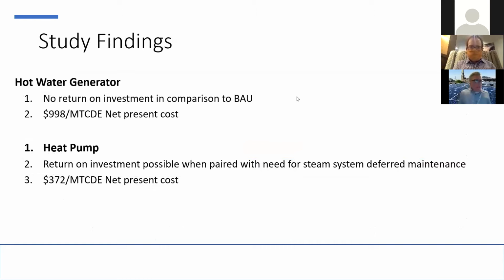So study findings, the hot water generator case, there is no return on investment when we compare it to the business as usual case. It is worth noting that the cost for that project on a metric ton carbon dioxide equivalent would be $998 for each of those units of carbon. The heat pump scenario could have a return on investment once we factor in the deferred maintenance of our steam system. Currently it's possible in the later years, once our steam distribution ages 20 plus years out, that there could be a return on investment. And then you can see that our cost per metric ton drops to $372 for that scenario.